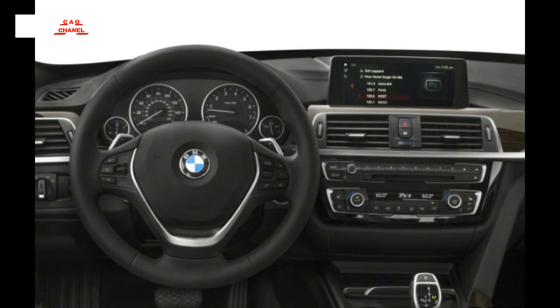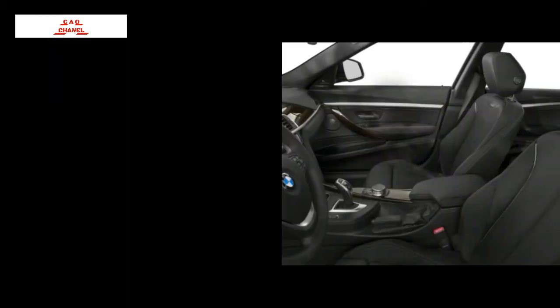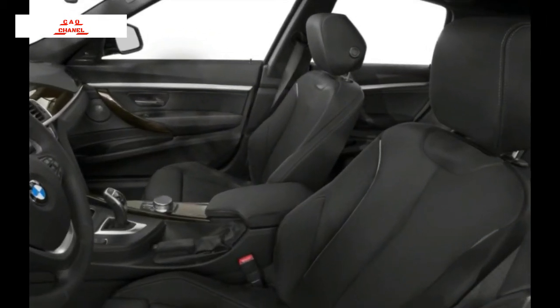The BMW 330e, $44,100, is a plug-in hybrid. The 340i, $47,900, features the 320 horsepower inline-6 turbo. BMW 330i Gran Turismo, $44,700, and 340i Gran Turismo, $50,550. Body styles come standard with xDrive.